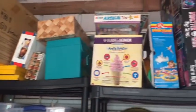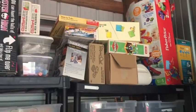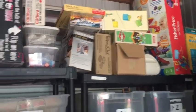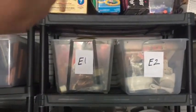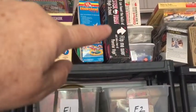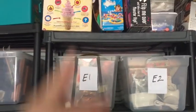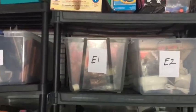So I've got those things that just sit on top. And I usually include those in my inventory list that will say, for example, this Monster High doll house set is on up top E. So I know that it's going to be on top of this cabinet.